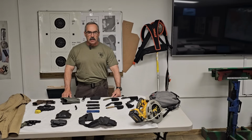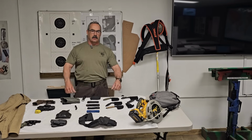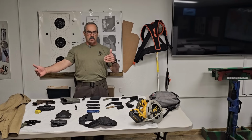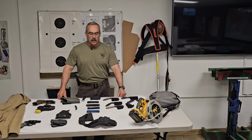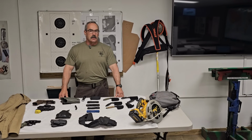Somebody asked about EDC, everyday carry. I didn't really want to go down this rabbit hole, but I think we need to do that. So the problem is we have so many different components and opinions out there on the internet. So I'll get into what I carry basically day to day.